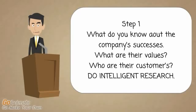So step number one, understand the company in detail. Look through their successes, look through their achievements, look what's going on in the future. You know, what customers are they working with, where are they working? Just shows motivation when you actually go into the actual interview. So step number one, understand the company in detail.